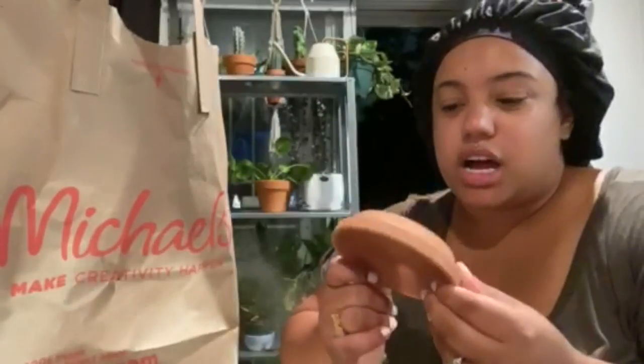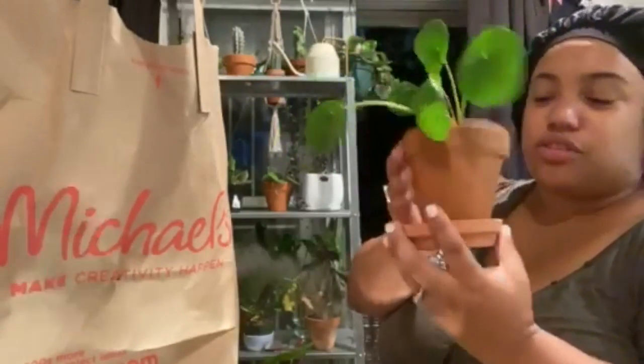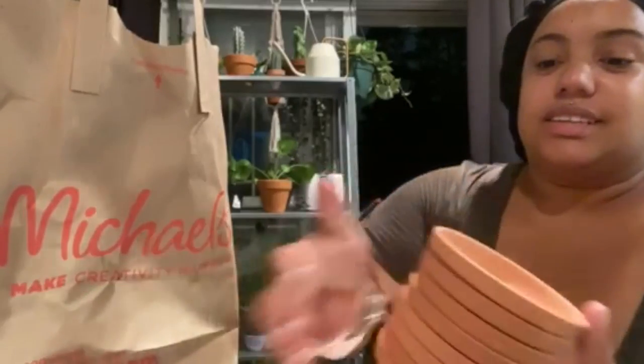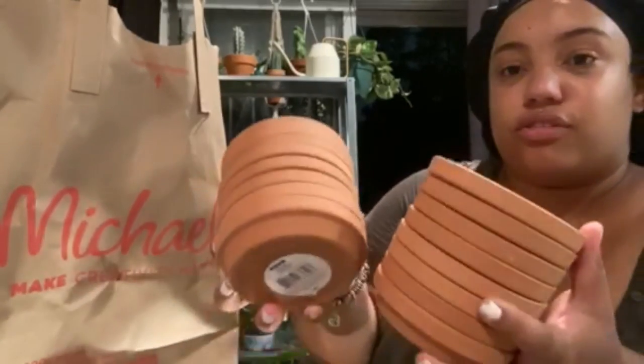The main reason I wanted to go to Michael's was to get saucers. As you can see in the background, I have a lot of pots, all terracotta, and I needed saucers for them because I was making a mess watering them. Not all of them, but they also look cute with saucers. I got 2, 4, 6, 8, 10, 12, 14, 16 saucers. These are perfect for the 4-inch pots. I'm not sure about 6-inch pots. These were 79 cents at Michael's.